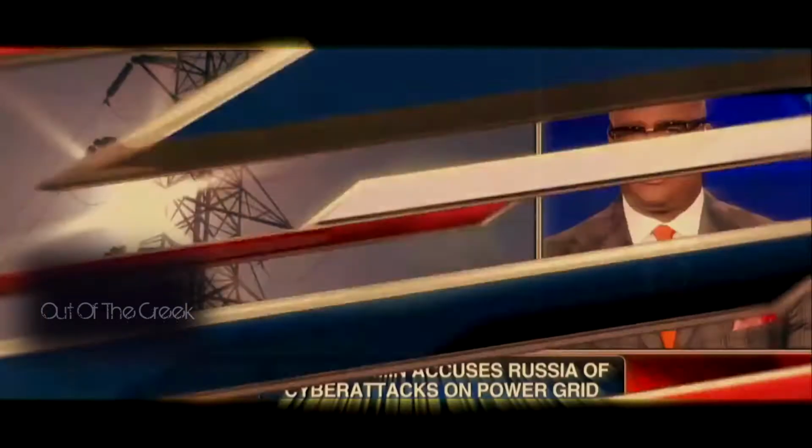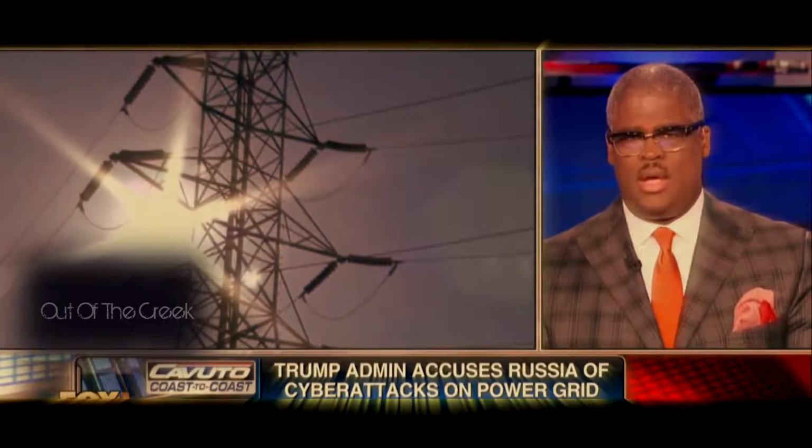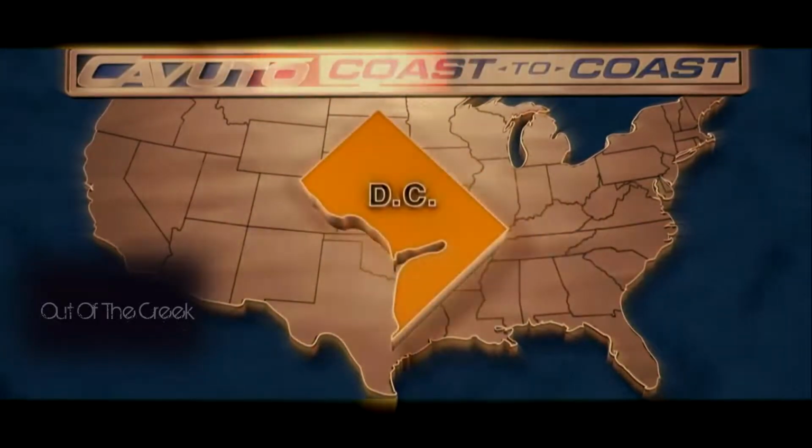Concern over whether the U.S. is actually prepared to respond if our power grid is compromised, to cybersecurity expert Morgan Wright. Morgan, ironically, I think I read that one of the good things we have going for us is that our grid is so old, it might not be smart enough to be compromised.